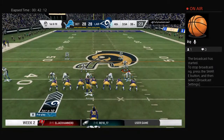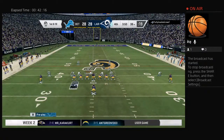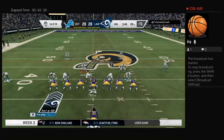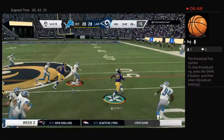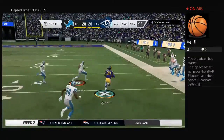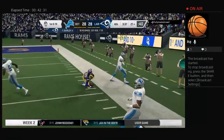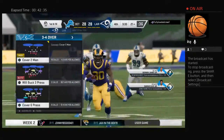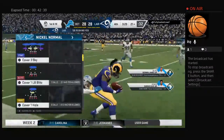Clock running, under 4 to play now as they come up on 1st and 10. Back to the workhorse today. It's Gurley. And he's got some space here. And he finally goes down, but not before reaching the 21. A big run there by Gurley. 41 yards.